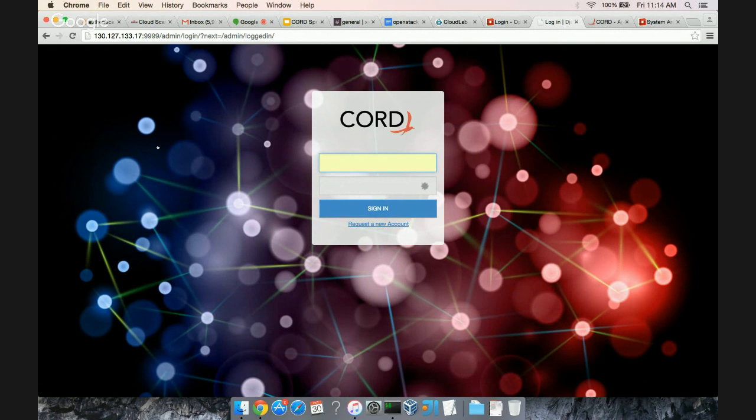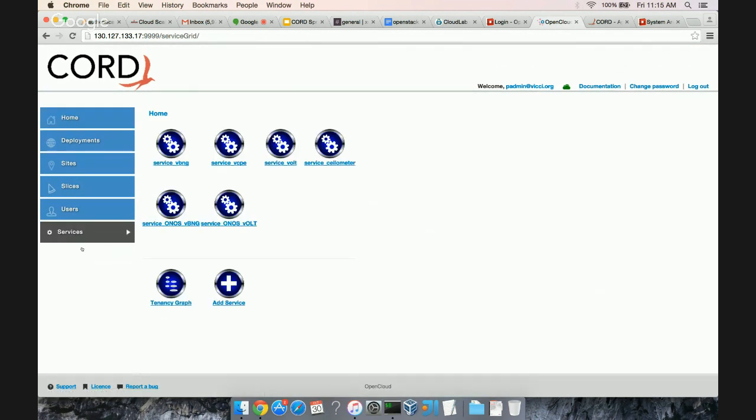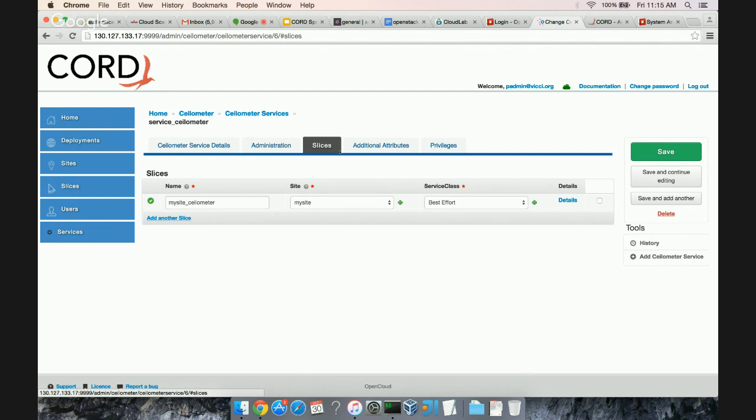Yep. Okay, so I will log into my Cloud Lab and then I'll set up. Let me start with the services, importing of the Ceilometer service into XOS. As Andy has explained, these are the service grid of XOS, and one of the services you can see is service Ceilometer. This is done as part of importing the Ceilometer as a first-class service into XOS. Here you can view the associated slices for this service.